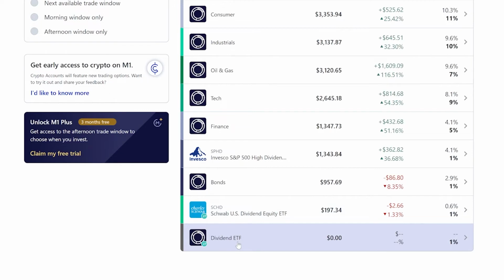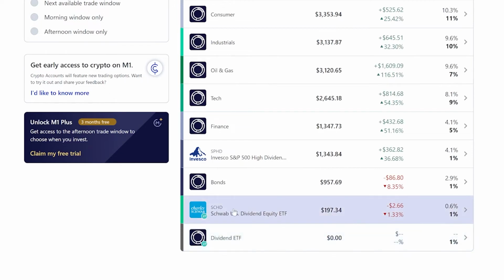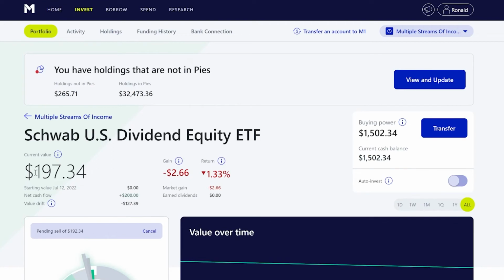Now, the reason I didn't type in to sell the whole amount, the $197.34, is because this won't execute until tomorrow morning, and I don't know what price this will be. So I'm pretty confident that if I list it for a little bit less than the current value, the trade should execute. We'll see in the morning. This is literally a test. I've never done this before. We'll see what happens. I'll give you guys another update on that tomorrow and see how well or poorly it worked. Anyway, so that's that.